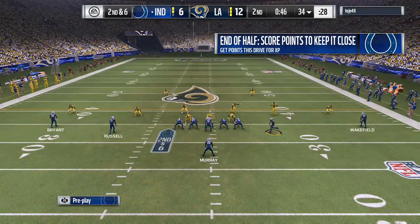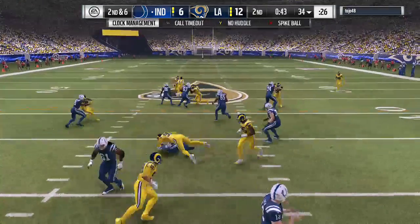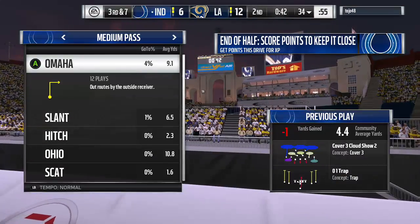And the slot man goes in motion left. That was second down and 1 for Murray. And nowhere to run on the interior of that defensive line. He'll get back only to the line of scrimmage.